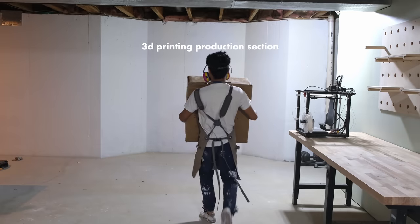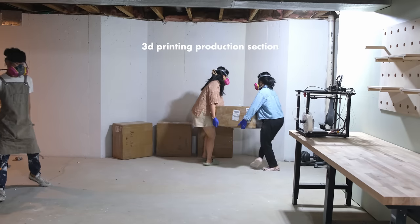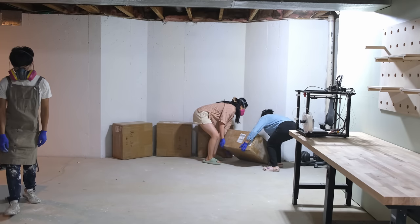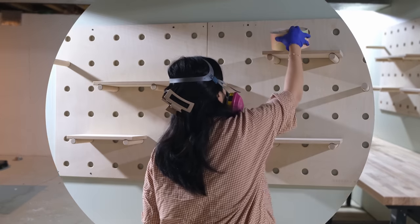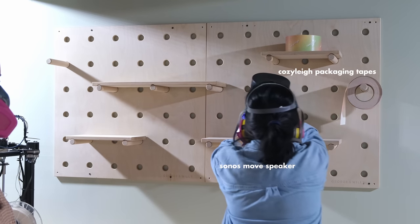This area of the basement is where our production 3D printers are going to be. We're planning on building them over the next few weeks. For those of you who are curious, they're Voron Tridents. Let's continue setting up the space and decorating the pegboard.